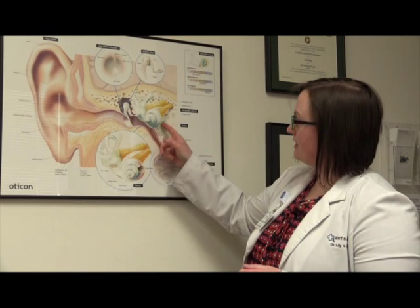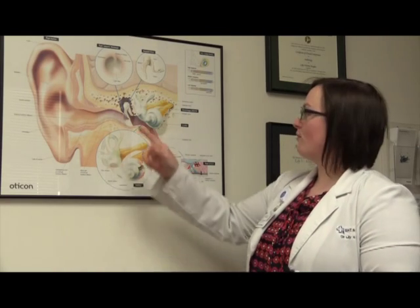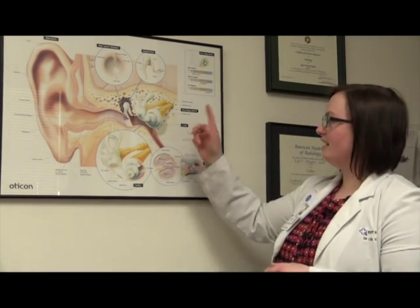So if I were to take this snail shell shape and fold it out, it would look like a spiral piano. The low pitches are at the very, very top of the ear inside there, and the high pitches are right at the beginning. So right off the bat, when that fluid wave goes in there, it's hitting high pitches and going all the way to low pitches. So if you think about speech as a complex sound, it's hitting a lot of those hair cells in there.